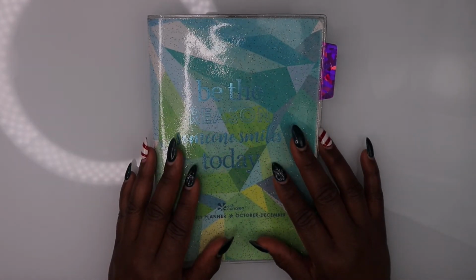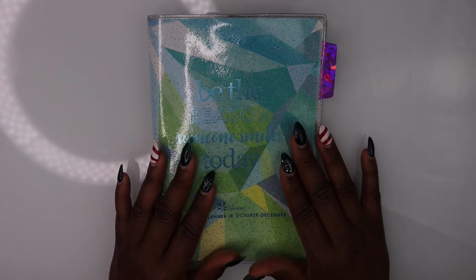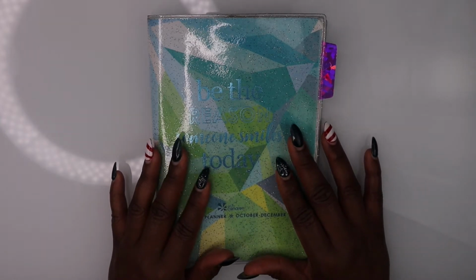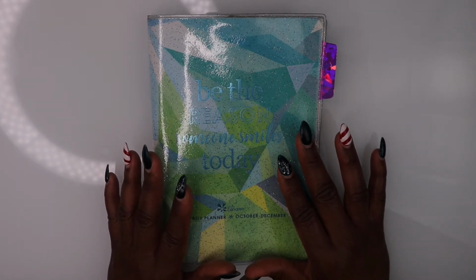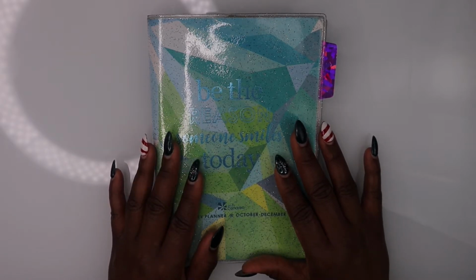Today we're doing a plan with me in my Erin Condren Daily Petite Planner. I'm super excited to be closing out this planner as well as this year on a relatively positive note. There's a lot going on in the world, but planning helps keep me sane. And I'm sure most of you can relate to that as well.